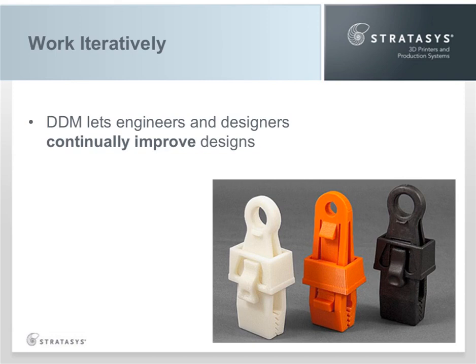In this figure, the tarp clip design, in the first iteration, the orange part, the tensioner was too loose. It wouldn't function correctly. In the second iteration, they were able to modify tolerances and gaps to improve the functionality. In the final black configuration, the part has been optimized to achieve the greatest functionality and performance for its customer.